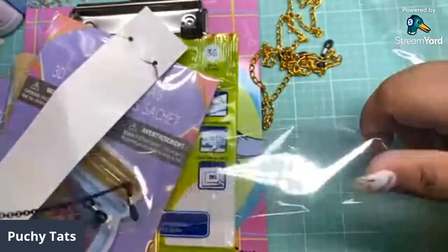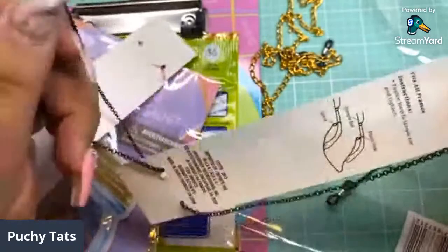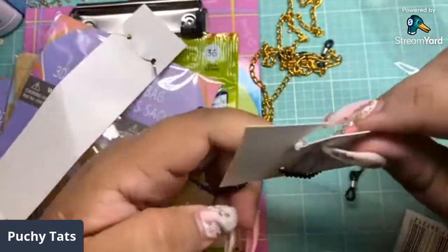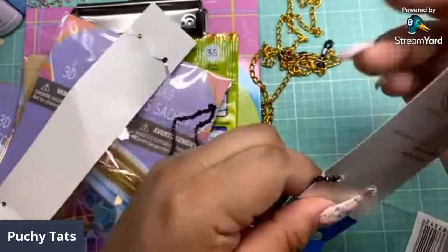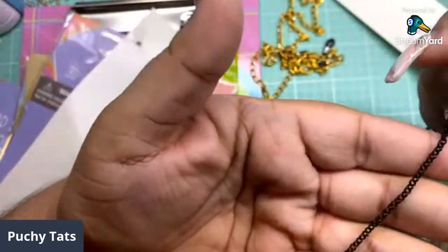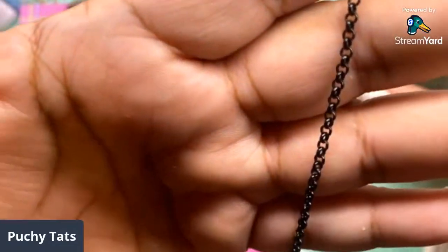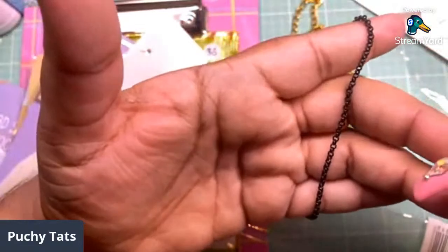Hi, Lori. Bye, Lori. And then here's the black, which I thought would be bomb for Halloween. And the chain is different. It's really small. It's probably going to be really hard for me to get this open, but I don't care. I'm going to try.